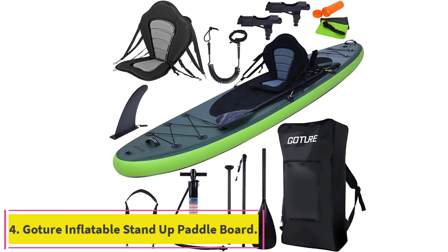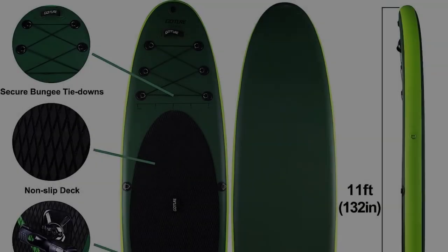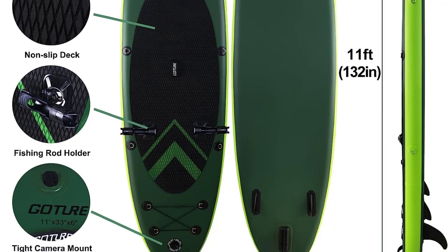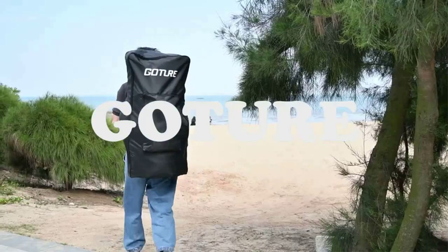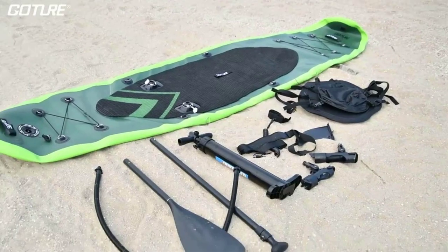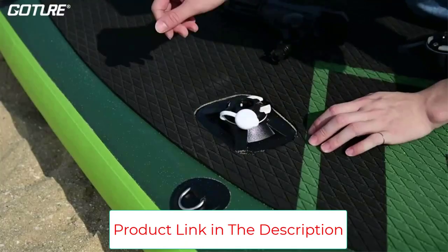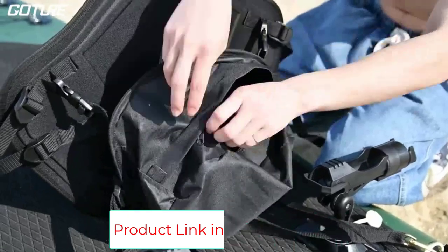Number 4. Goture Inflatable Stand-Up Paddleboard with Full Accessories. Enjoy a fast, well-balanced, and enjoyable experience with Goture Inflatable Stand-Up Paddleboard. The wide deck and well-designed shape make it easy to stand up and balance on. This fishing paddleboard is perfect for all skill levels and comes with a full set of accessories, including a camera mount, non-slip deck, and fishing rod holders.